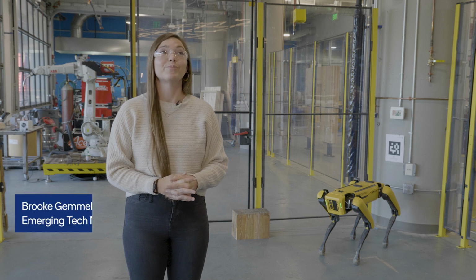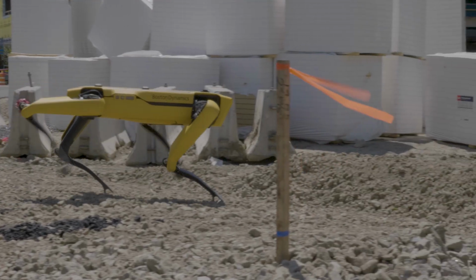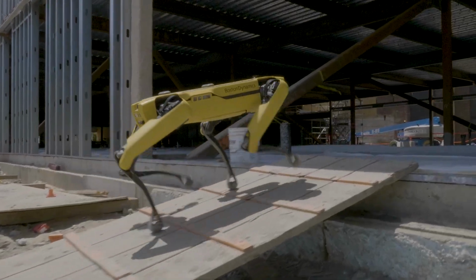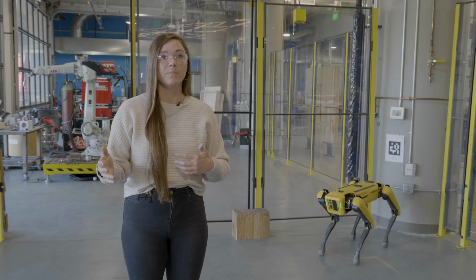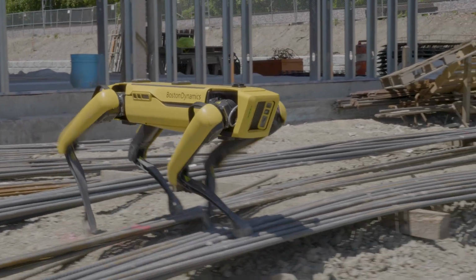I was super impressed by how well Spot could just get around a construction site. We definitely didn't give him an easy time. We put as many obstacles as we could that really could be faced on a construction site, and we learned where Spot does well and where Spot really struggles. So we started to figure out what aspects of a project site would be challenging for a mobile robot to actually manage and navigate.